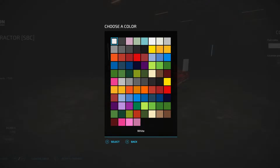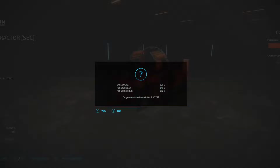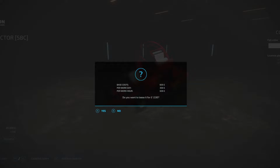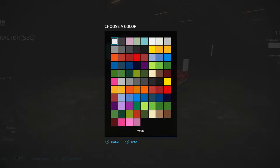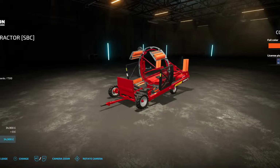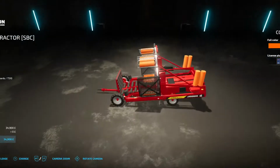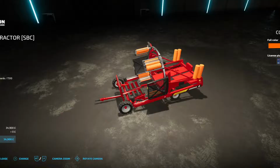Wow, what a colour choice. Shall we go for a nice bright orange bale wrap? And that's going to cost us $17.79 to lease. Let's just check the other one, which is going to be 50, so an extra 200 on the lease cost and minimal more every day. We'll go for this one. We'll go with that orange. Let's go for that orange. Why not? Lease that.